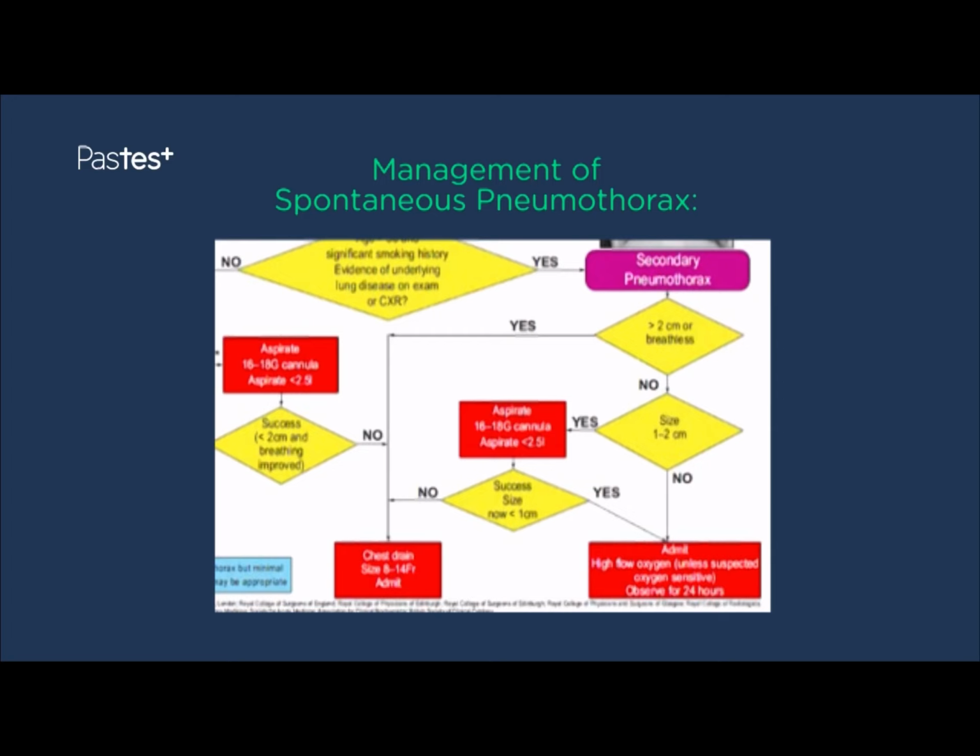And what you would do then is, even if you're not intervening by aspiration or chest drain, you would admit the patient and put them on high flow oxygen. Obviously, you would not do this if your patient is carbon dioxide sensitive. The reason we give high flow oxygen is because it helps the pneumothorax to be reabsorbed. And then you observe the patient for 24 hours. Hopefully things should have resolved by the end of that and you will be able to discharge the patient.